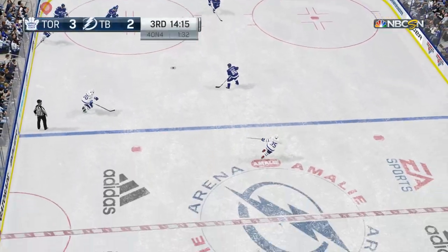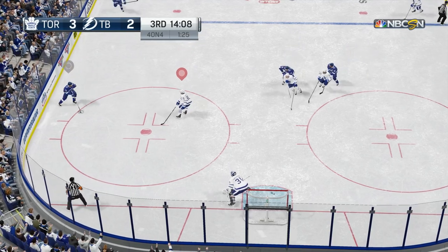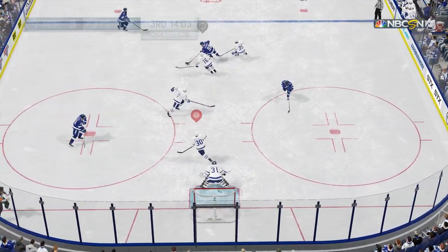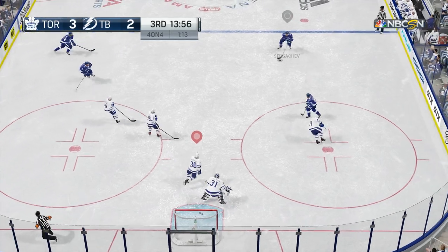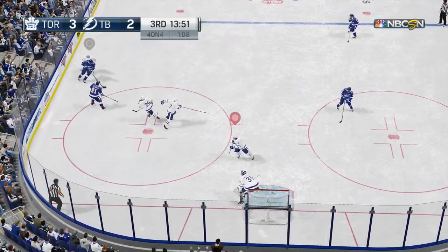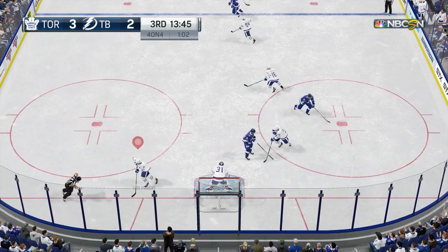Loose puck, it went off one of the guys there. Good work to get it back. To the point it comes. Skates along the line. Laid on to Hedman. On to Stamkos. Chip to Sergachev. Puts one on. Got it all.